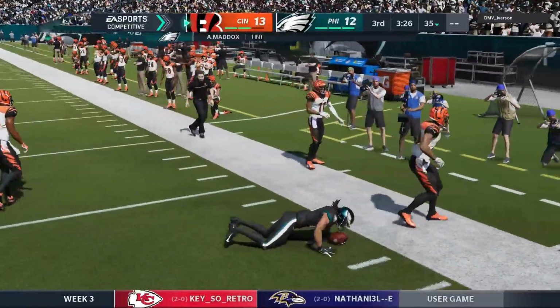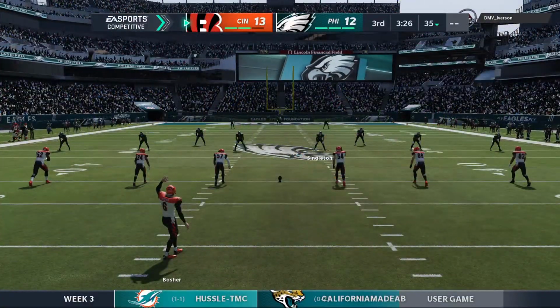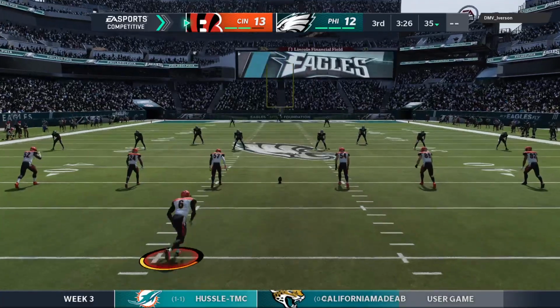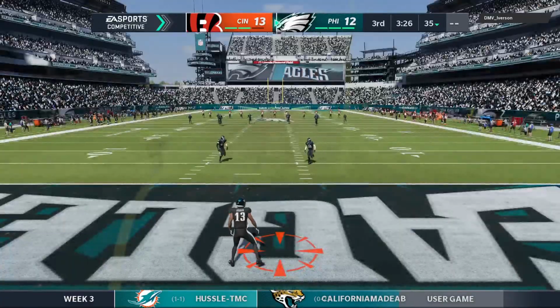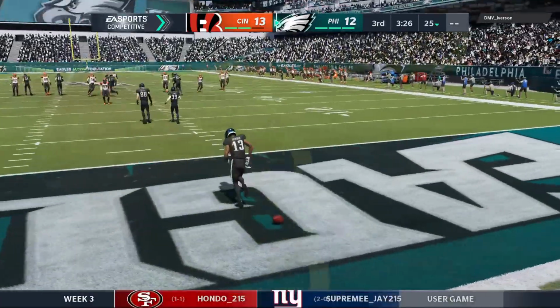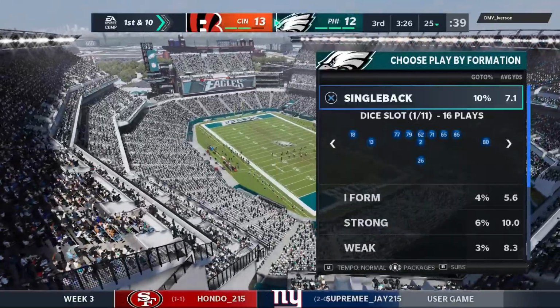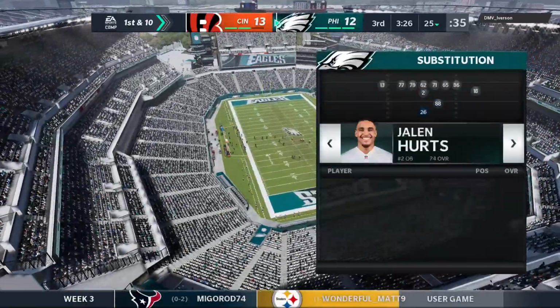Well, as most teams do in their two-point attempt, they pass the ball. Instead, it gets intercepted. And remember, if you pick it off, you get a chance to take it all the way back, get 2 points yourself, right? Yeah, not the case here, but that's why you got to be really careful with those throws, especially to the outside. The Eagles take over 1st and 10 at their own 25-yard line.